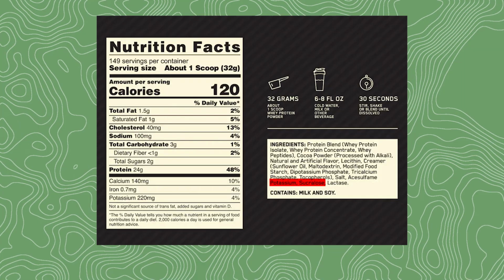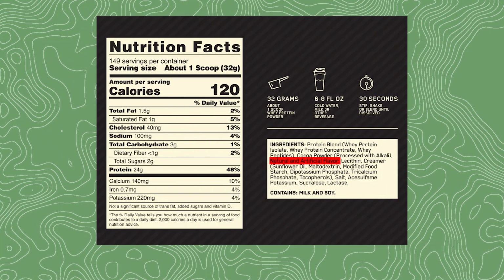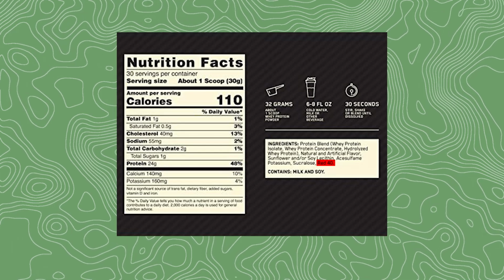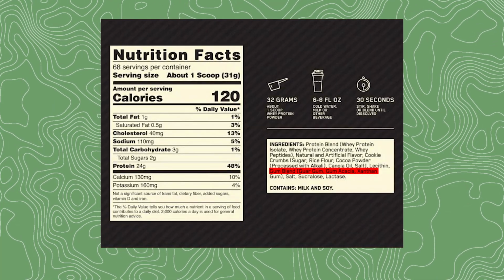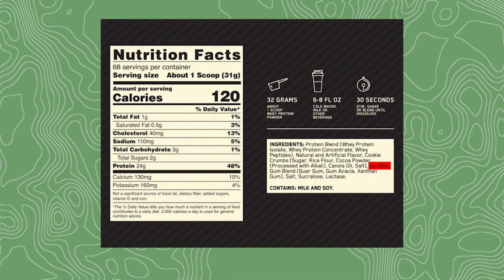ON Gold Standard Whey uses artificial sweeteners like sucralose and acesulfame potassium, as well as natural and artificial flavors. Some flavors contain additional ingredients like cookie crumb pieces or artificial food dyes to enhance the visual experience of drinking the protein powder. Several other ingredients are added to ON Gold Standard Whey formula, including gum blends like xanthan gum and guar gum, which can act as thickeners and provide a different mouthfeel, and lecithins, which provide better mixability.